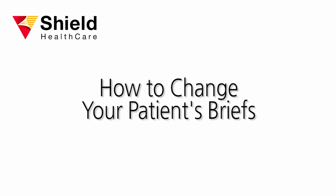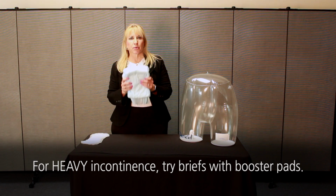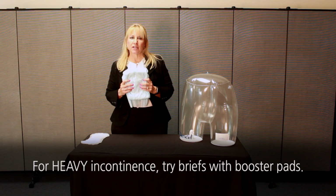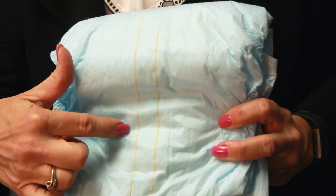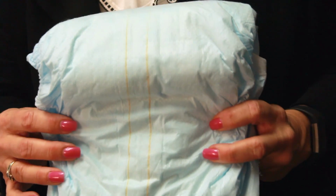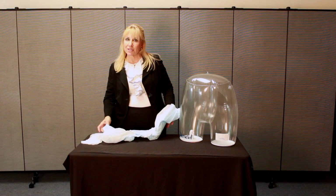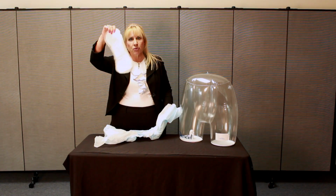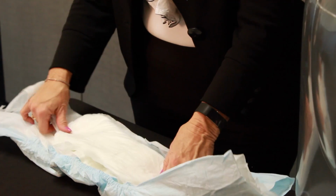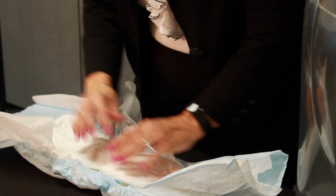For your patients that are bedridden or are heavy incontinent, we recommend using a full brief. The briefs have the advantage of wetness indicators, so you can tell when they're wet. These lines will turn a darker color. They also will absorb up to 1,800 mLs of fluid. If you have somebody who voids more than once in the middle of the night, maybe in the morning before they're changed, you may want to consider using a booster. The booster goes inside of the pad here and just adds more absorbency.